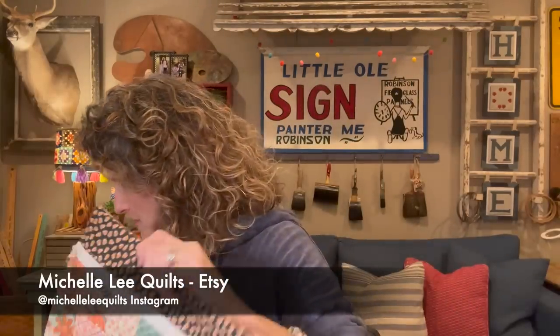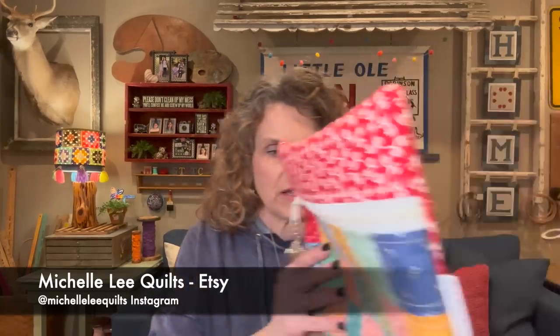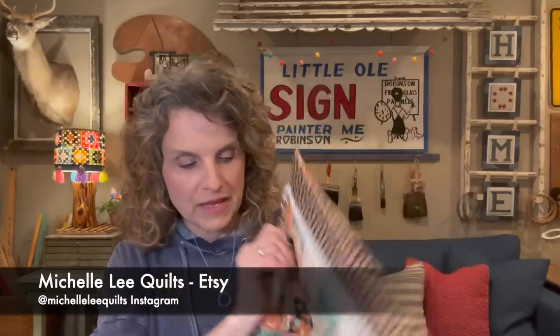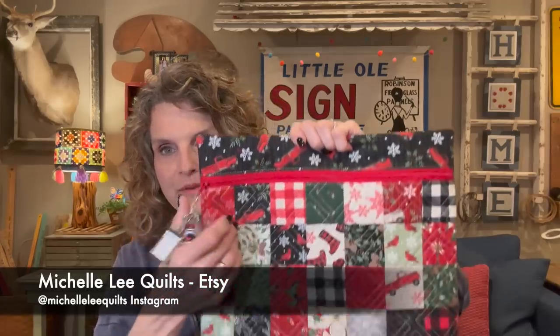They're a little bit different size than the others. I'll show you again. Starry Owl, I really like this one. And Michelle's are just a little different size, not a lot. Love them both. And I have this one. And then the truck for Christmas.